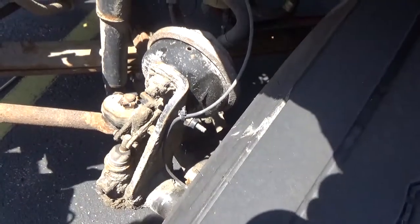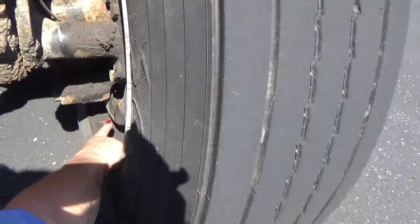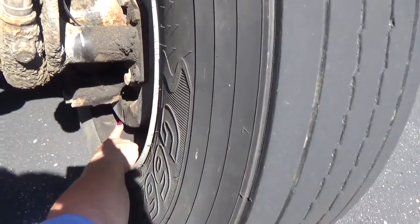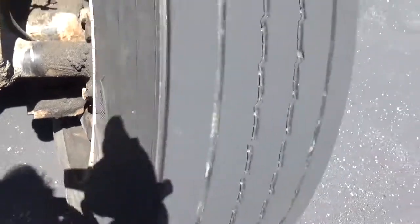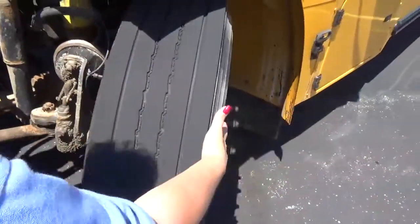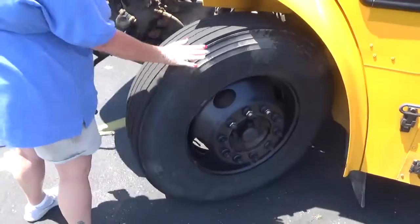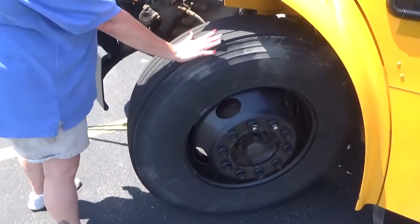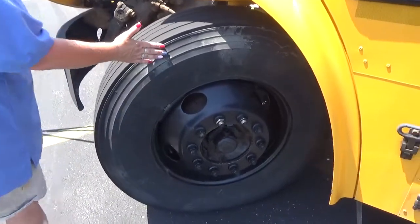I'm going to look through the sight hole on the backing plate to make sure that my brake lining is not worn dangerously thin. I also see no grease or oil inside. My inner and outer sidewalls have no abrasions, bulges, or cuts. The front tire tread should be no less than 4/32 and wearing evenly. There can also be no recaps.